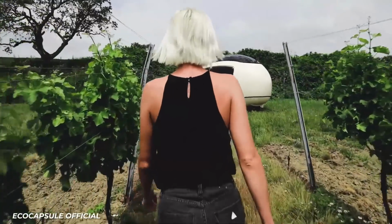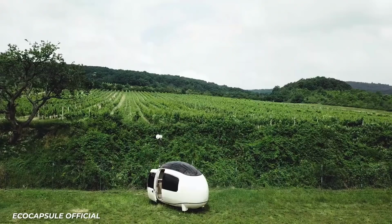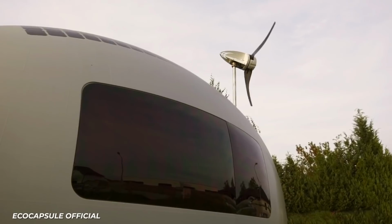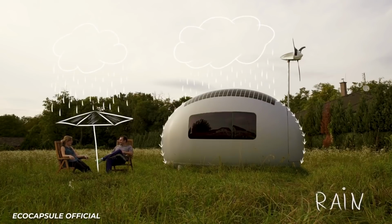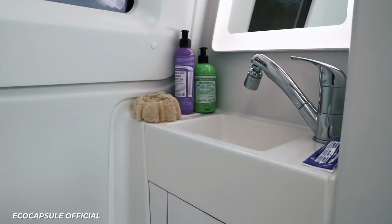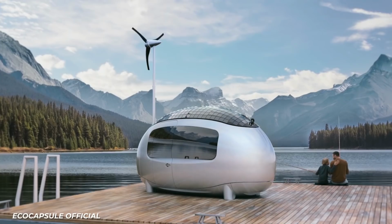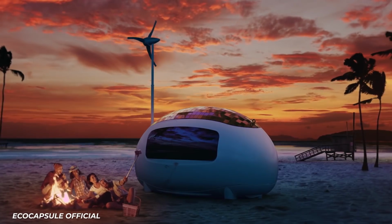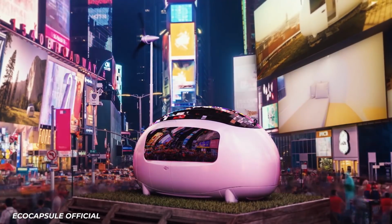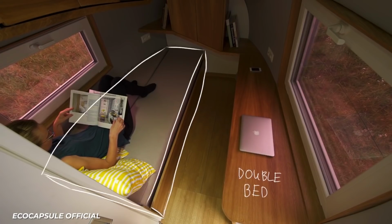Since your EcoCapsule can be placed off the grid in some pretty precarious places, this tiny abode harnesses Mother Nature and collects rainwater. It simply runs into a water tank and is filtered for your washing and drinking pleasure. The EcoCapsule is a beautiful, self-sustainable micro unit that comes fully equipped and has accommodation for 1 or 2 people.